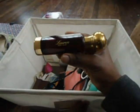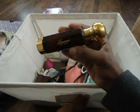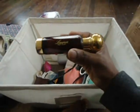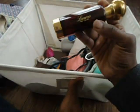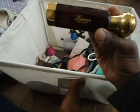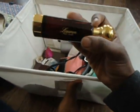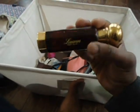For those of you that don't know, anytime you find a vintage bottle of perfume at a Goodwill, yard sale, resale shop, or an estate sale, usually it's best to pick it up because people will buy vintage perfume. It doesn't matter how full or how empty it is, they usually will buy it because you have to understand it is a discontinued product and it's hard to find old bottles of perfume. So you have people that will buy vintage bottles of perfume. So I was lucky enough to find a vintage bottle of Ralph Lauren perfume.